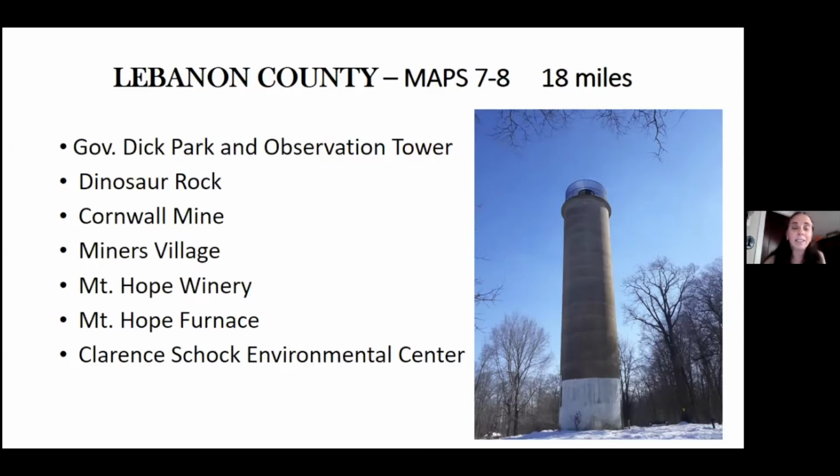And then Dinosaur Rock was an interesting little exposure. That's another side trail off the Horseshoe Trail. It's a big exposure of diabase that looks like a Tyrannosaurus Rex, which is pretty cool. And then these other places, again, they weren't open because of COVID, but it would be a good time to return to see those areas.